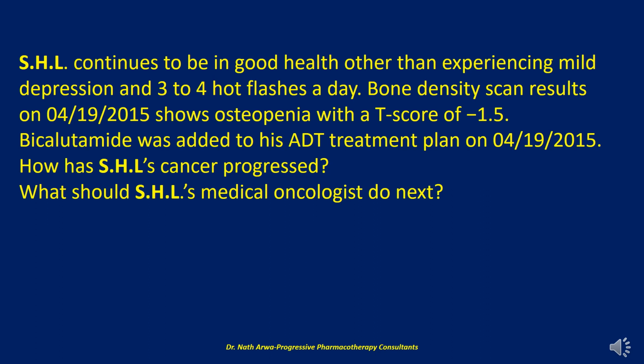Castration-resistant prostate cancer, abbreviated as CRPC, occurs when the cancer no longer responds to ADT alone, and the cancer is progressing despite castrate levels of testosterone. This is indicated by a rising prostate-specific antigen or by new or progression of existing metastases. At that time, there are a number of different therapies that can be used, including chemotherapy and immunotherapy.